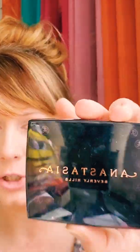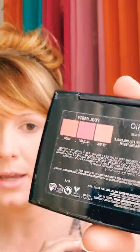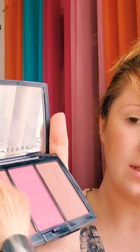Next is the blush step. I'm going to use Anastasia. This one is called Pool Party. And honestly, I like all the tones in here. Sometimes I cocktail them and mix 2 or 3 of them together. I think today I'm going to use Cash, which is this peachy guy over here.